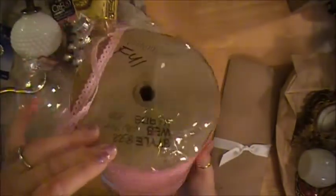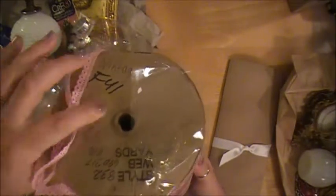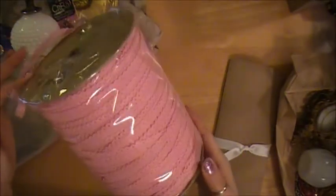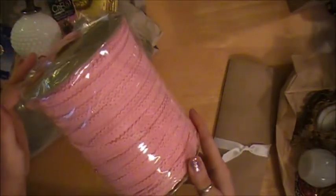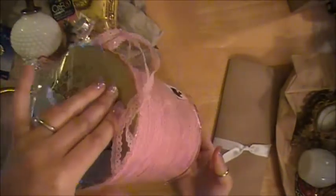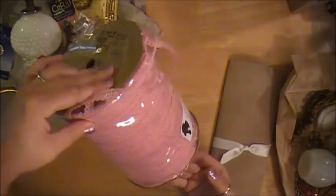Now, I'm planning on using a lot of this in some different racks and different things that I'm going to be doing once I recover from my hand surgery. So I'm not hoarding this whole entire thing. If this was purple, that might be a different story, but since it's not, I will be sharing the love and passing this out to some of my crafty friends, and then using this on some projects as well. So I was really excited about it.